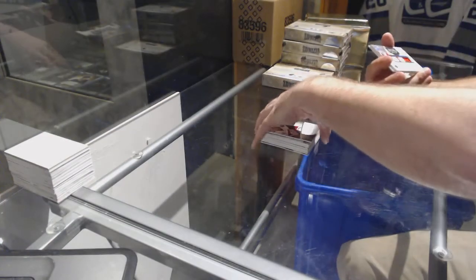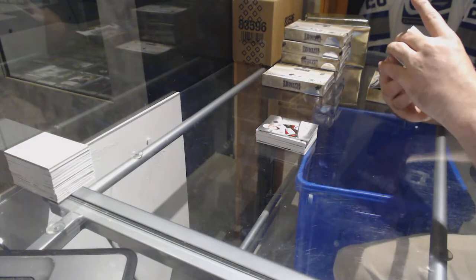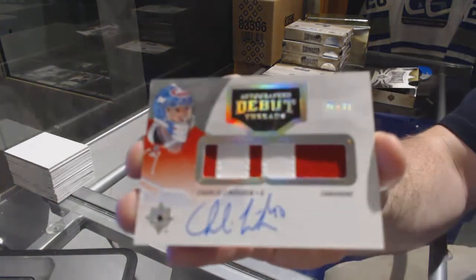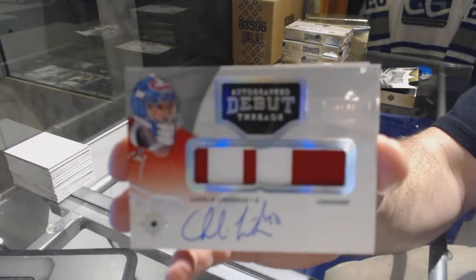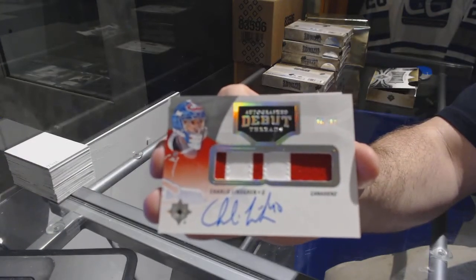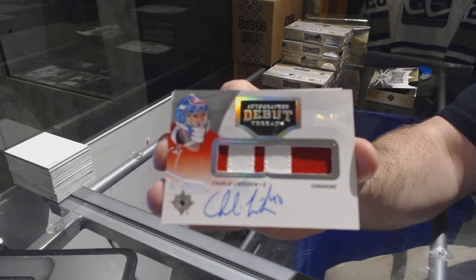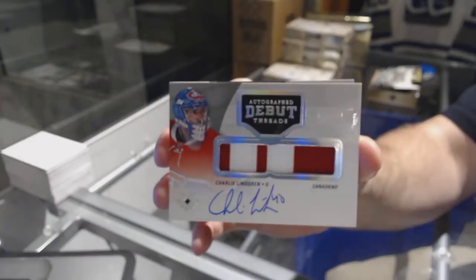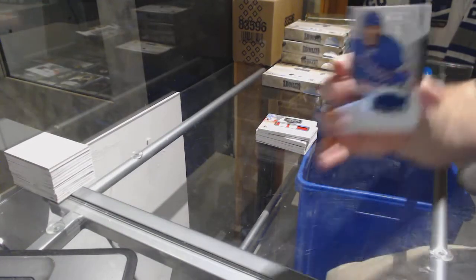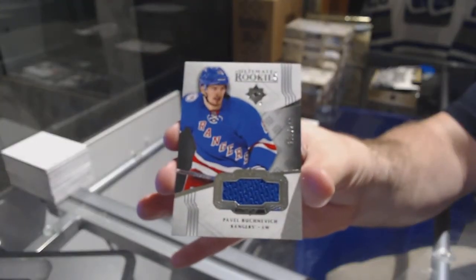For the Habs, number 299, debut threads patch auto, Charlie Lindgren. Debut threads patch auto, Charlie Lindgren. For the Rangers, the 249, Pavel Buchnevich.